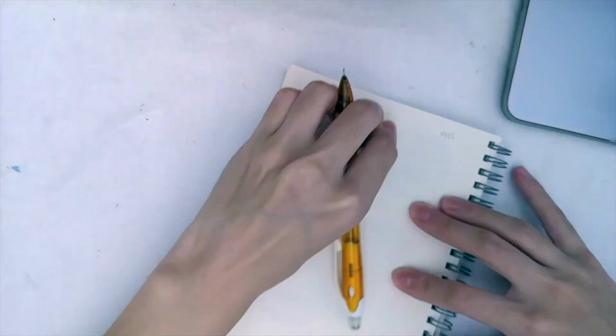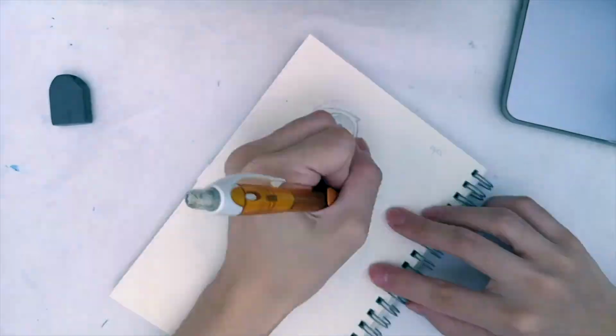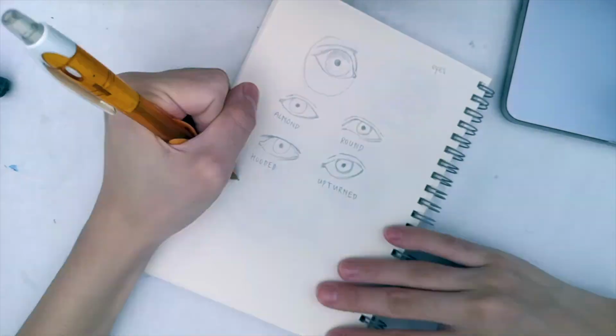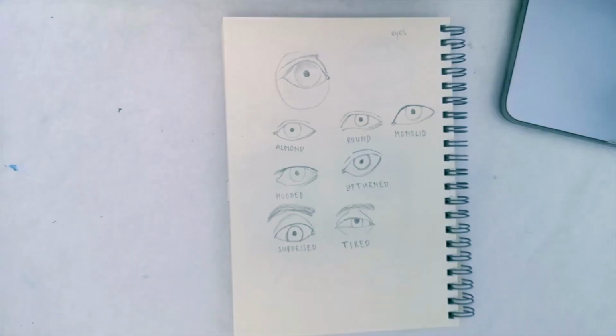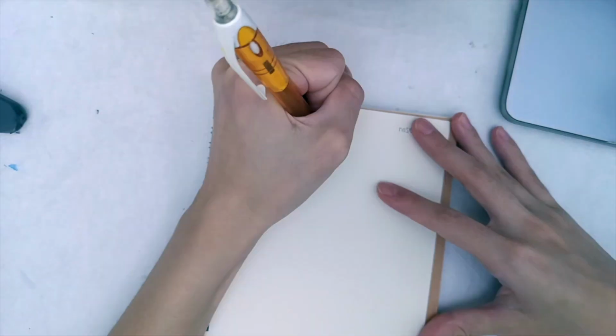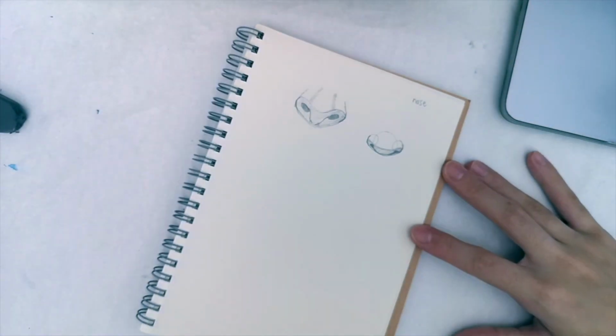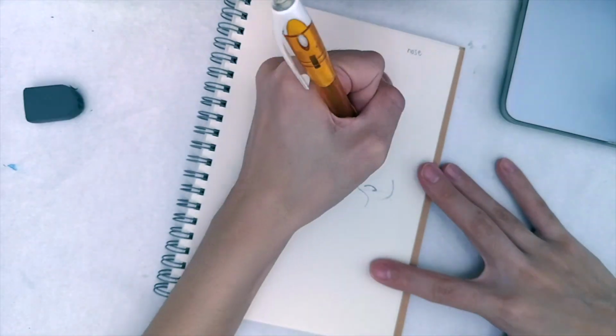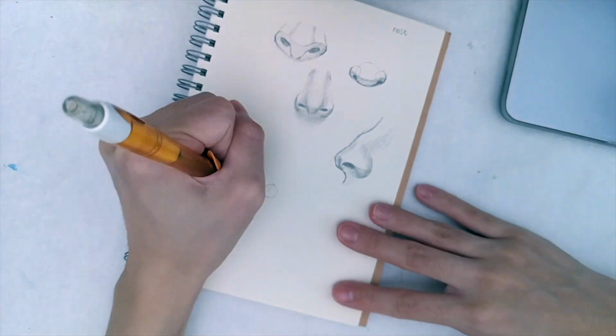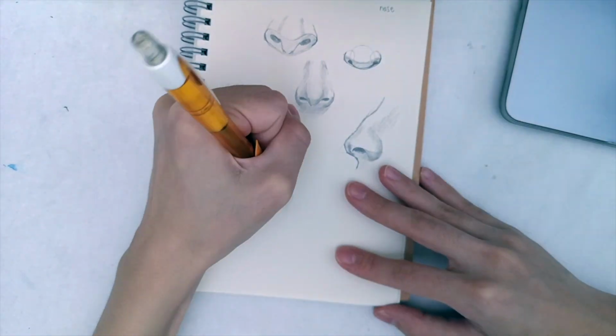For day 23, I learned how to draw different types of eyes, and this was different from the lesson that I took back in day 1. These are just different shapes of eyes and different expressions, and also I'm learning how to draw noses from different views. So mainly the frontal view, the side view, and from the 45 degree angle.